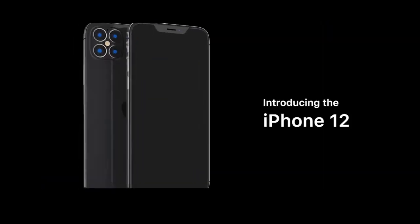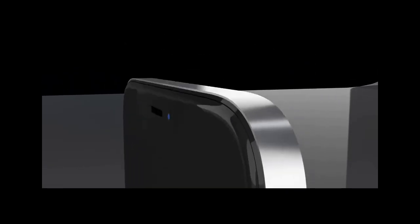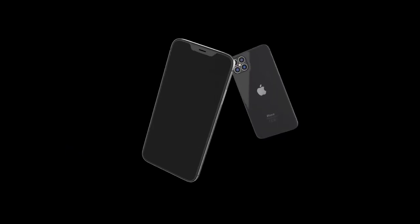So the first bit of news about the iPhone 12, while not directly about the smartphone, it's great news that Apple are getting back on track. Apple plans to reopen 100 more retail stores in the USA, and it's already began opening them from the 11th of May. So it's great that things are slowly getting back to normal, but it's also important to mention that it's only going to be curbside assistance and collection, so customers are not going to be able to enter the store.